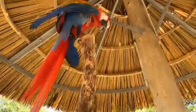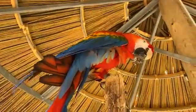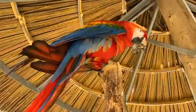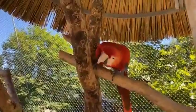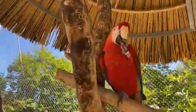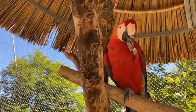And then in addition to the strong beak, the beak actually acts as a third foot. They can use their beak to help them climb. And then if you look at their feet, they have 2 toes that face forward and then 2 toes that face backwards. That's called zygodactyl. Another trait that all of the macaws share that you might hear in a little bit is a squawking noise. This is a vocalization that is used for communication, and it's a way of alerting the other birds.